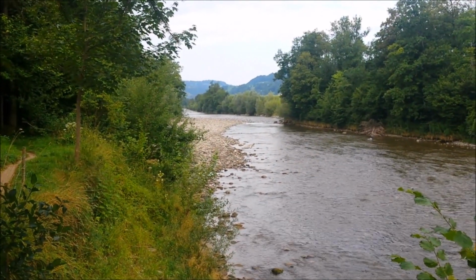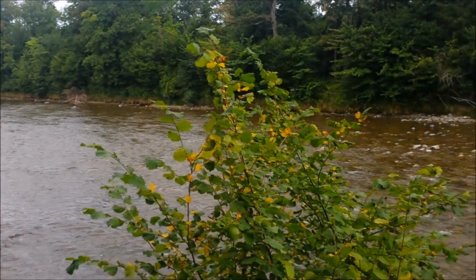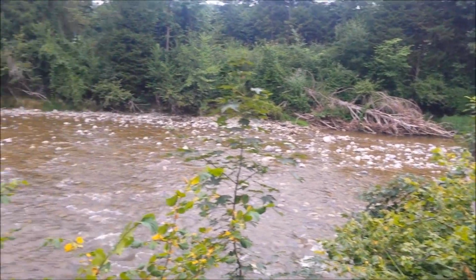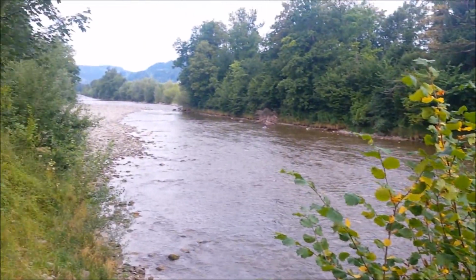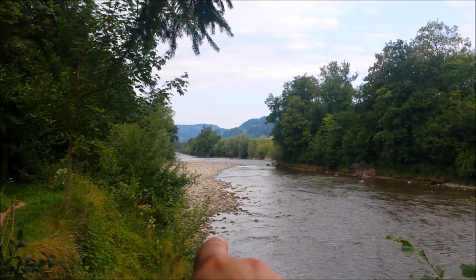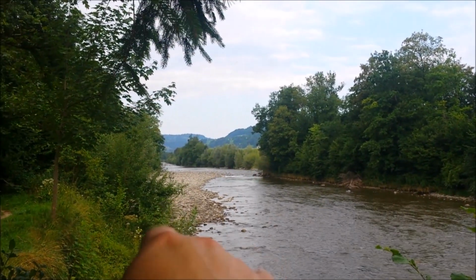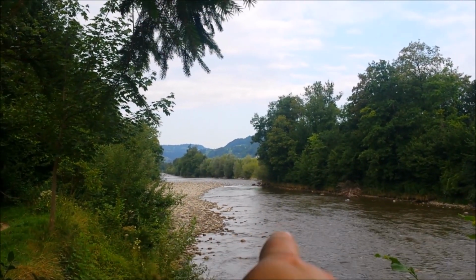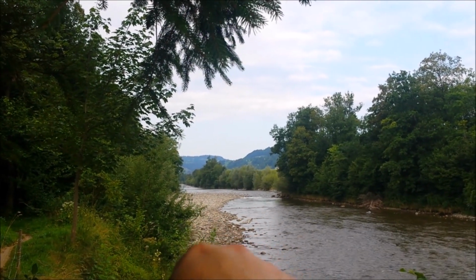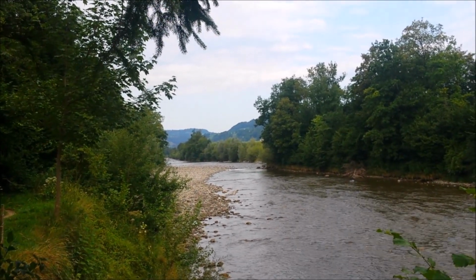So guys, we just arrived on the Emme. It's a beautiful river, you can see. And what got our attention is this spot right there. Because when you have high water, the water is just going over this bank, which is actually now open, and we want to check out the middle there, if we find something there. So let's take a look.